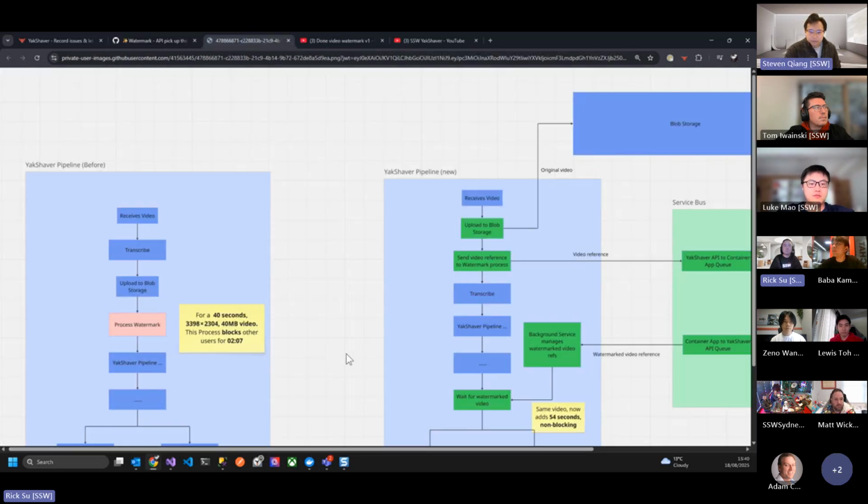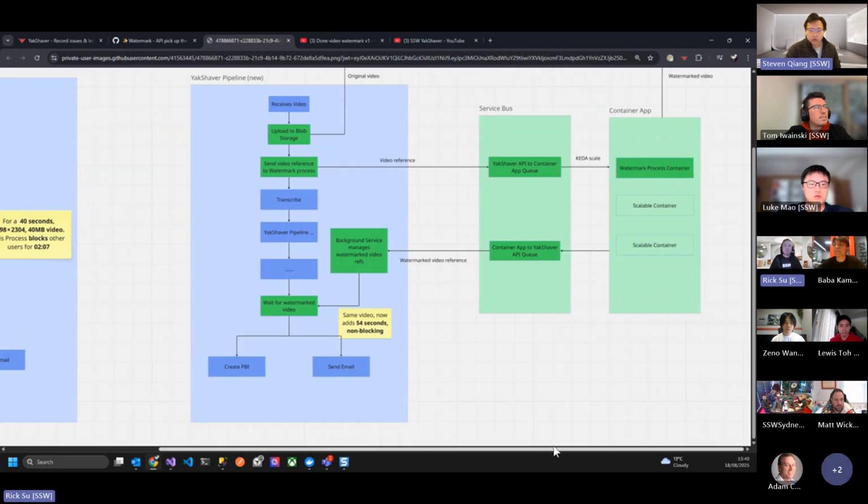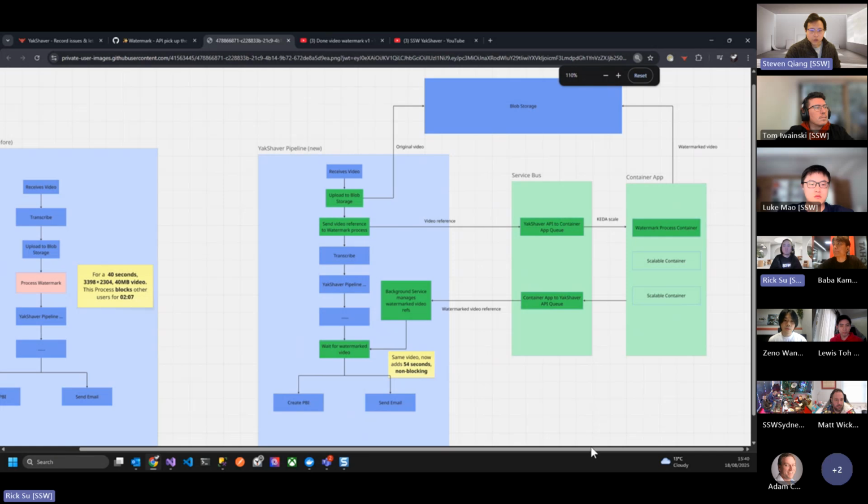On the left-hand side was the old architecture that was in a pipeline, and on the right-hand side is the new architecture. The main change is we offload the watermark process into a remote service via service bus and container app. So it allows parallel processing of the videos.